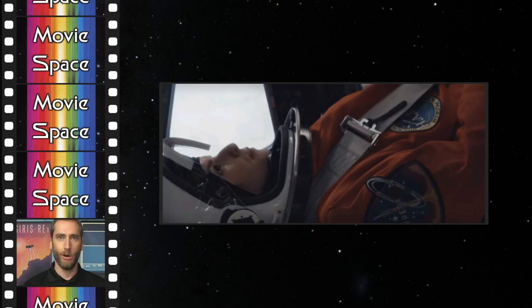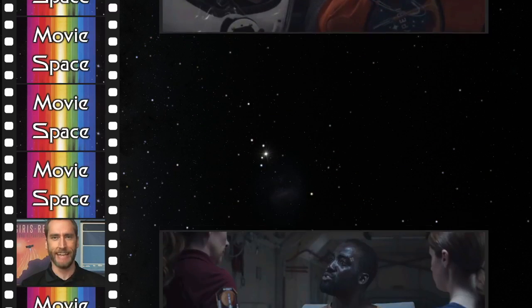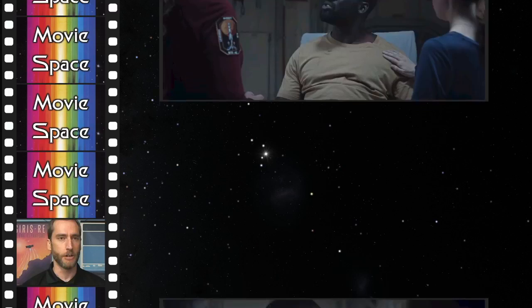But one thing you always hear the astronauts do before they launch is to close their visors. The astronauts have their visors open. They eventually have to close them, but I guess it's harder to see the actors' faces with the visors closed.